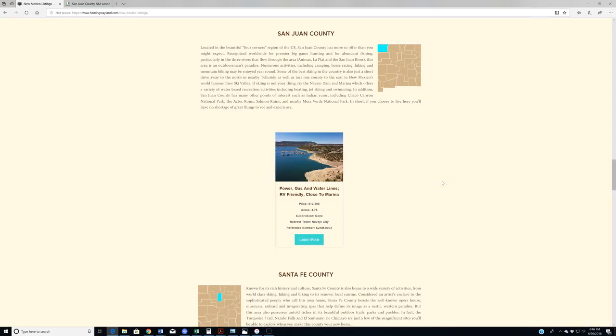Got a new property that we're really excited about. It's up here in the northwest corner of the state, in a little turquoise county, San Juan. San Juan County borders Colorado, Utah, and Arizona. It's in the Four Corners region, and this specific property is 4.76 acres for $12,500. Power, gas, and water lines, RV friendly, close to the marina. There's a lot to unpack there, so let's get to it.